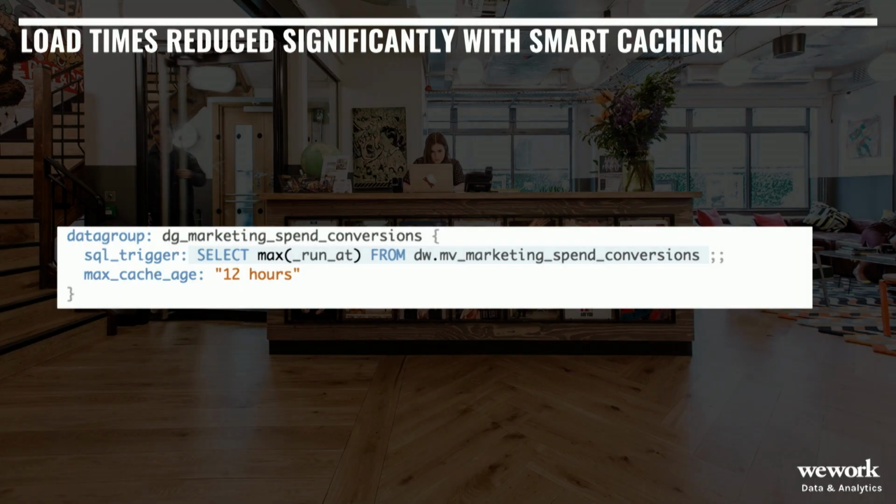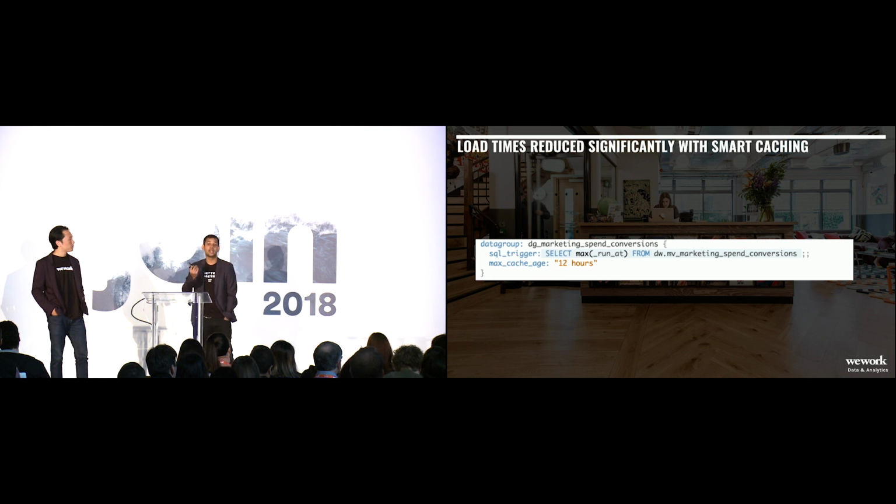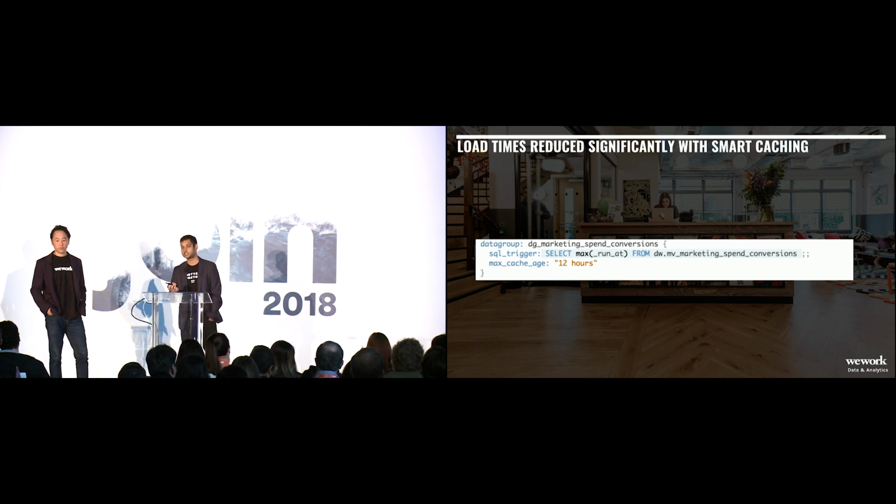One feature that helped us a lot with speed is data groups. We implemented these with a combination of modeling in Redshift as well as the data group feature in Looker. Let me just dive into that a little bit. Data groups are just instructions to Looker on when it should hit the database directly to serve data to the user and when it should hit cache and serve it more quickly to the user. If you look at this example, at the SQL trigger field, what we're saying here is that only when the max run at time from this particular table has changed, i.e. when there is new data in this table, then go directly to the database. Otherwise, if you have the results stored in cache already, serve the data from cache.